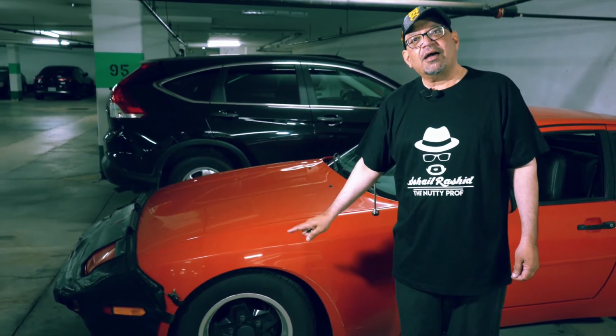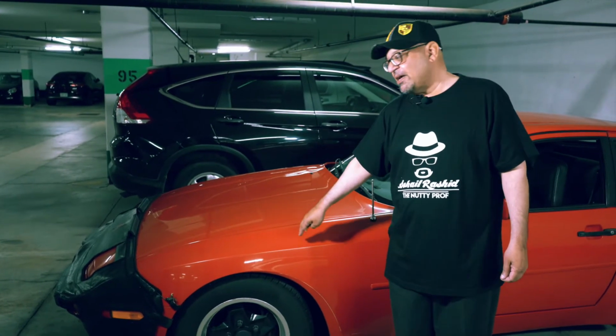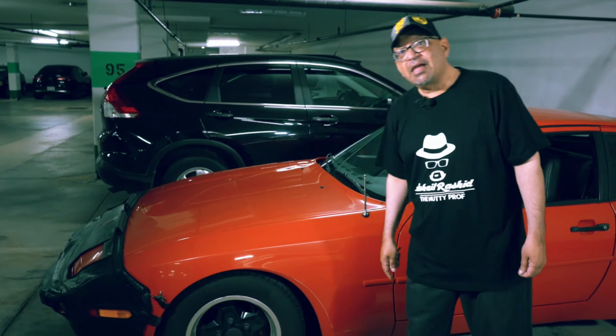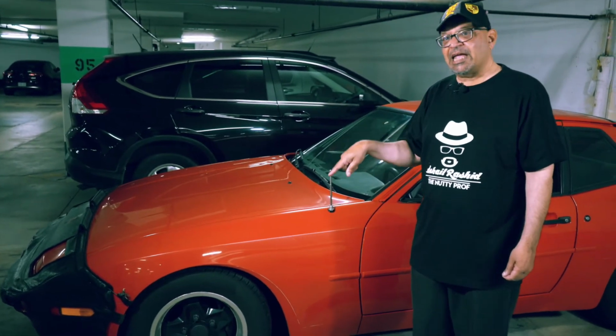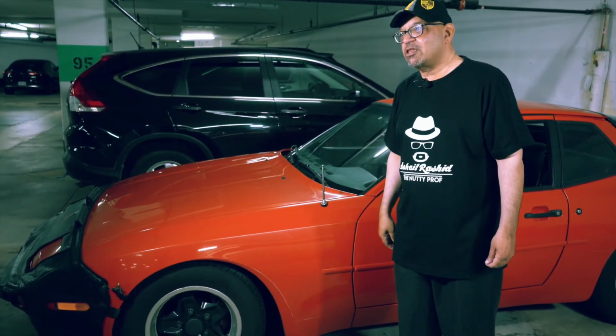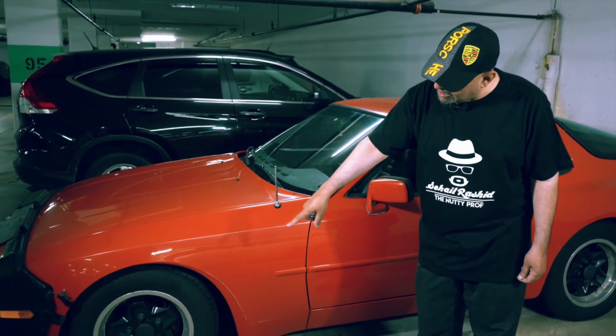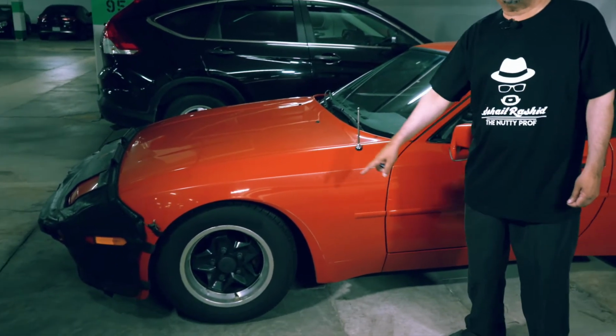Now these are specially built wheels for Porsche. Fuchs does wheels for 911s, and they did a limited number of wheels for 944s. And they're, as I said, dedicated Fuchs wheels for Porsche. This was an option. I need to get the aluminum part refinished. That should be shiny.